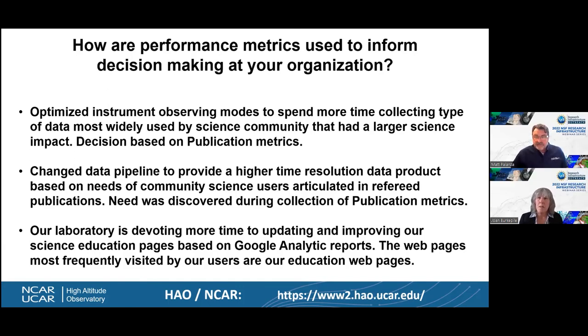I found that by observing how people were using the data, we have some instruments that are very flexible. And we were able to optimize our observing codes to see, well, we might want to run this program more frequently because that's more widely used by the community and it had a larger science impact. So in that case, we actually made decisions on how certain instruments were running their synoptic programs, for example.